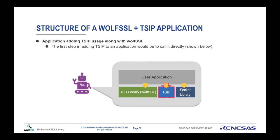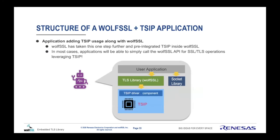Now, if we layer TSIP in, the first thing that comes to mind is that your user application might have to call the TSIP API and driver directly. But we've taken that one step further and made it easier on you, and we ported the TSIP driver inside of the wolfSSL library. So your user applications can still continue just calling the wolfSSL APIs, and we'll handle interaction with the TSIP driver internally.